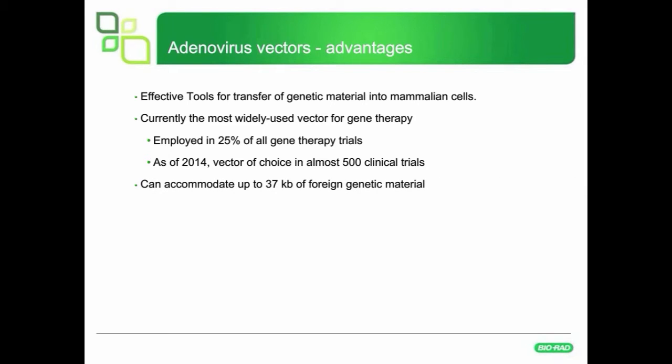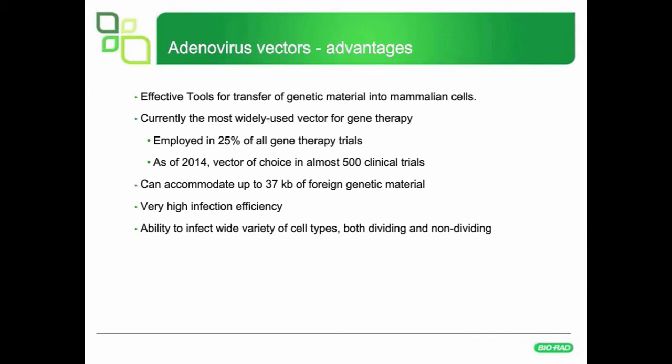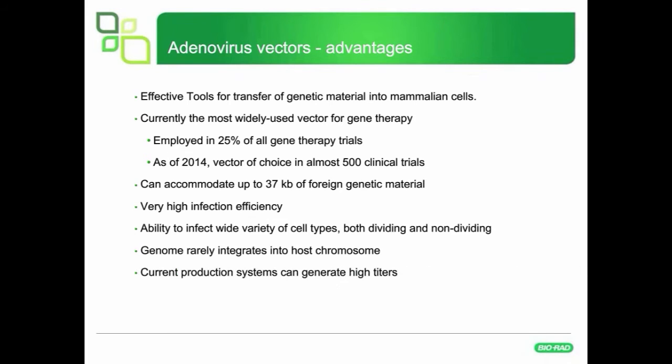One reason why people like to use it is because it can accommodate a very large amount of genetic material, up to 37 kilobases of foreign DNA or non-adeno DNA. It has a very high infection efficiency. It can infect a wide variety of cell types, including both dividing and non-dividing cells, which is crucial for some gene therapy applications. The genome rarely integrates into the host chromosome, which is something that people prefer in a transfer vector, and the current production systems can generate very high titers.